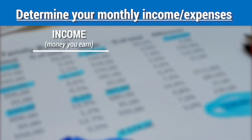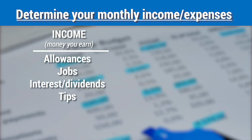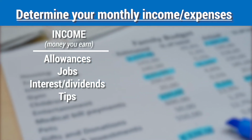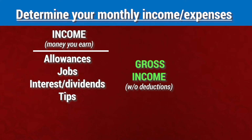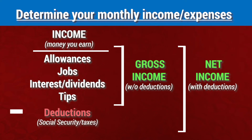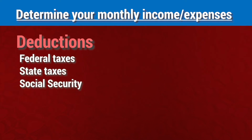Income is money that comes to you from allowances, various jobs or work like cutting grass or babysitting, interest and dividends, or other sources such as tips. Gross income is your total income without deductions. Net income is gross income after deductions, such as Social Security and other taxes. Deductions usually include federal and state taxes. Social Security taxes are also deducted.